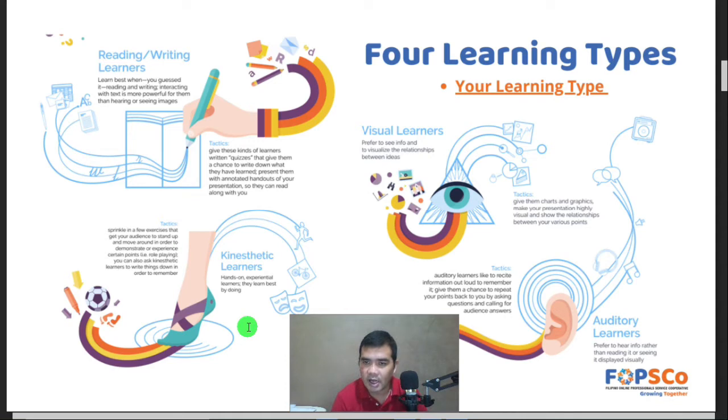As per tactics, give them charts and graphics. Make your presentation highly visual. So yun na, yung nabanggit ko kanina. Tactics naman for kinesthetic: sprinkle in a few exercises that get your audience to stand up and move around in order to demonstrate or experience certain points. There pertains something to yung kailangan i-action mo. When you are teaching a song, mas maganda kung i-action mo siya para mas madali niya ma-absorb at ma-internalize yung song.